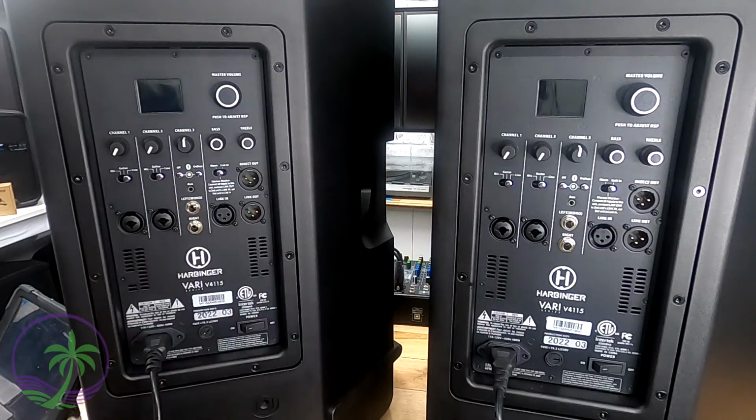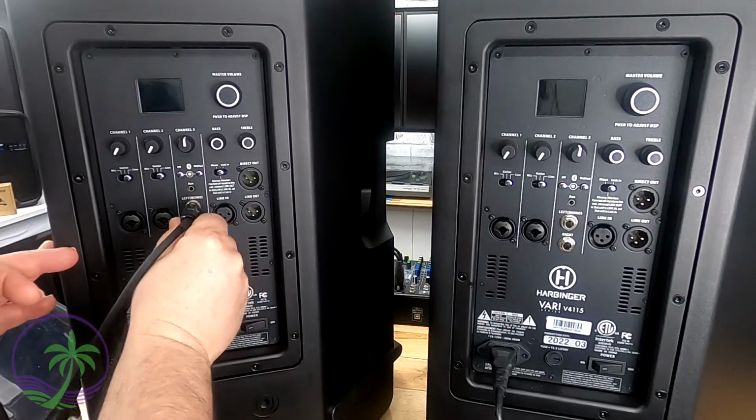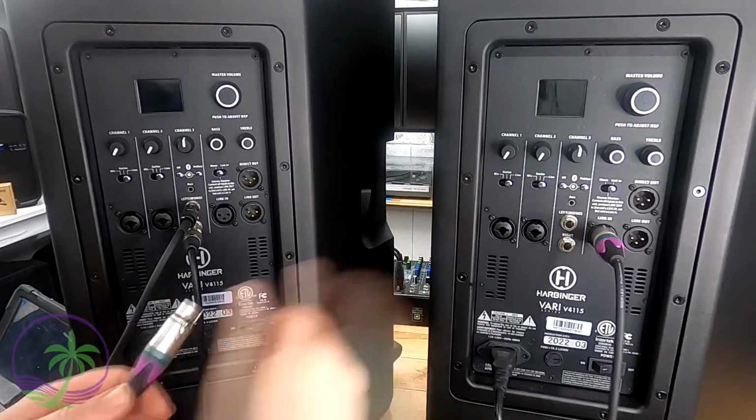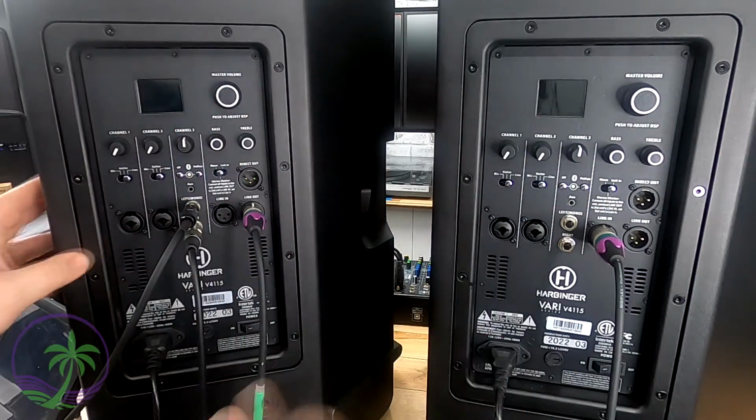You do want to practice at home. You do want to ask yourself, is this how I want to run it? Is this the best way for me? And after you use it for a while, you're probably going to say, yeah, you know what? This works for me. This is the way I want to have it. And you'll be all set.